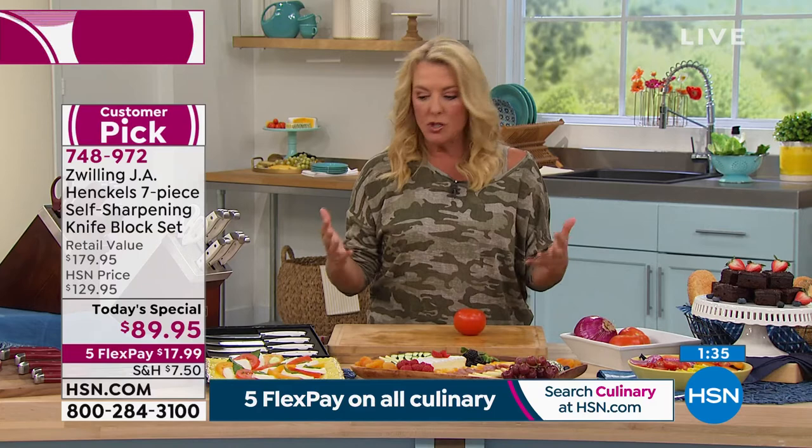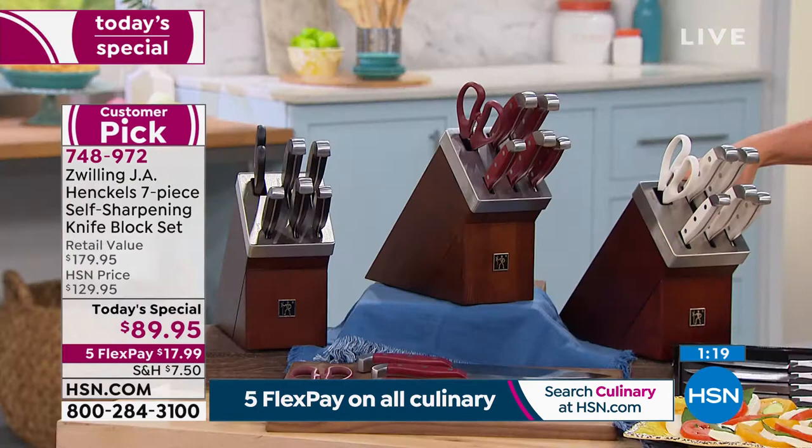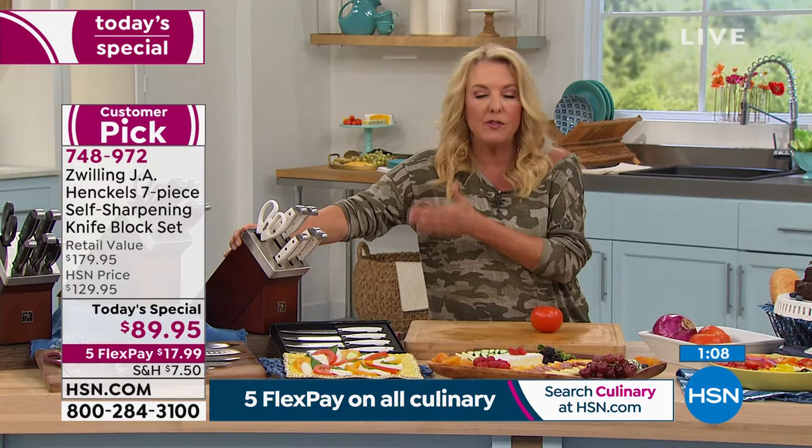You also have to remember, as a Today's Special, this is a one day offer. It does two things. Either it sells out, which the white looks like it's going to sell out early, or we get to the end of the day, and if there's even a few left, the price jumps up to $129.95. And I'll tell you what, that's still an exceptional price for a Henckels knife set. It's amazing. Even at $129.95, this is a beautiful set. But right now, you're getting it for under $90.